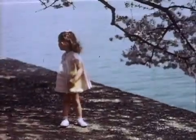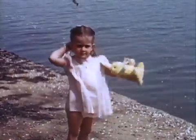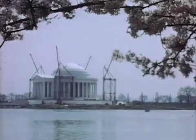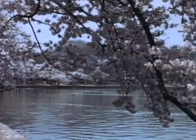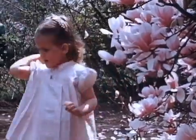And here is little Ann Thomas, the daughter of Congressman and Mrs. Albert Thomas of Texas. The Swan boat. There's something irresistible about cherry blossom time. You just reach for your camera. Lyra and I, Mrs. Thomas, both took movies in those days. Lyndon had given me my camera for Christmas, I think, of 38 or 39. Magnolia Soulangiana and Anne, they match in color.